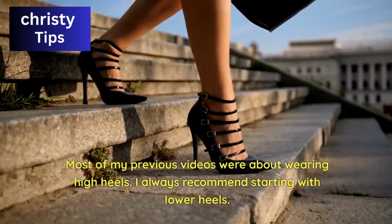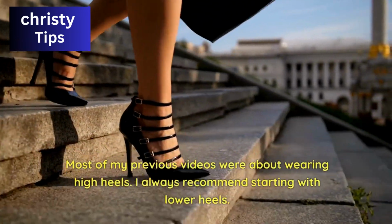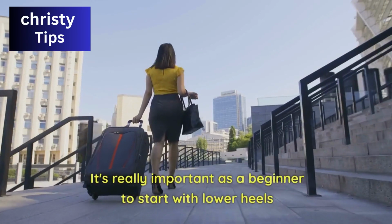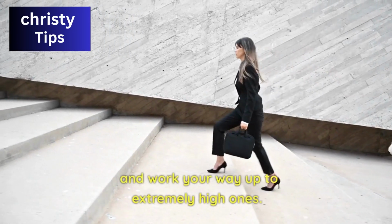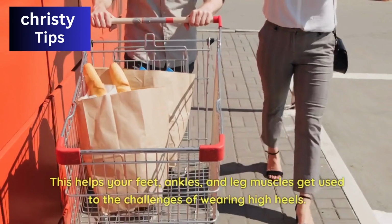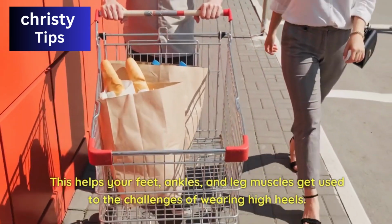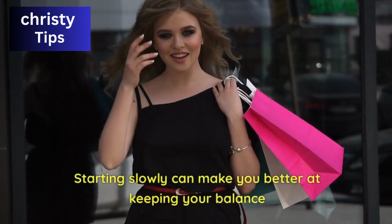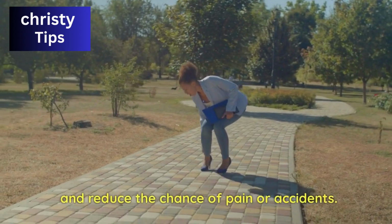Most of my previous videos were about wearing high heels. I always recommend starting with lower heels. It's really important as a beginner to start with lower heels and work your way up to extremely high ones. This helps your feet, ankles, and leg muscles get used to the challenges of wearing high heels. Starting slowly can make you better at keeping your balance and reduce the chance of pain or accidents.